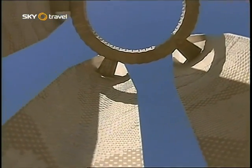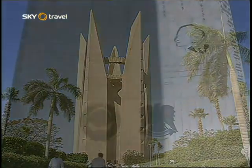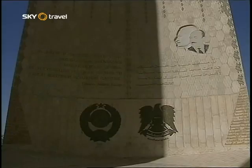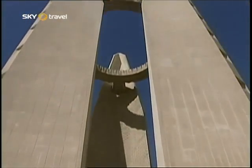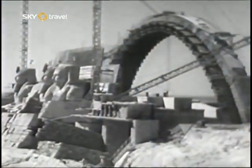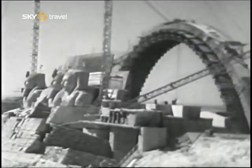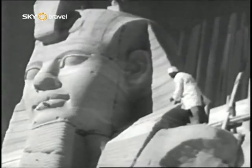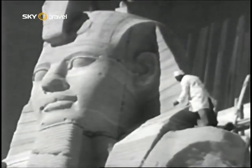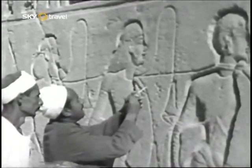Head to the entrance of the High Dam today, and you'll see a structure with a secret. A monument dedicated to the Russian people and their aid in building Egypt's Aswan High Dam. However, building the dam up required taking some famous artifacts down. It's close to many Egyptian ruins which had to be moved.